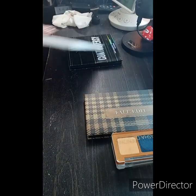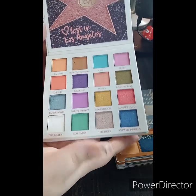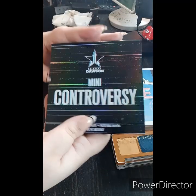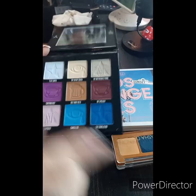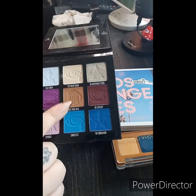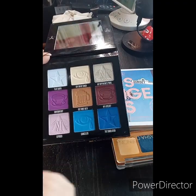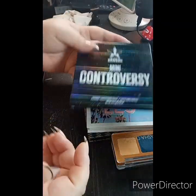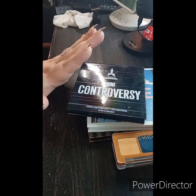I haven't used it. From BH Cosmetics, this is the Lost in Los Angeles palette. I'm absolutely keeping this. And then the Shane Dawson and Jeffree Star Mini Controversy. This is the first one with the Diet Root Beer shade in the middle. I wish I had the one with the green shade, but that's neither here nor there. I will be keeping this one because I have it. So let me go ahead and grab out another stack.